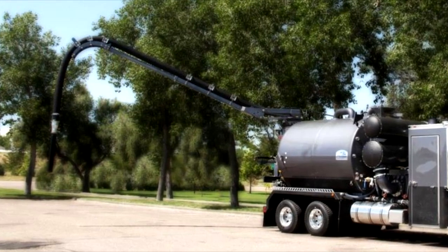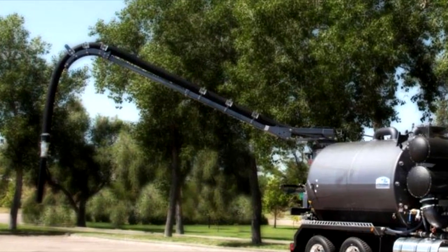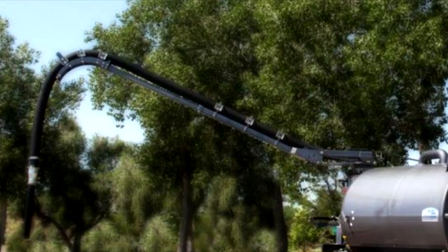The patented CB Series Hydrovac boom is mounted to the elliptical head of the tank as opposed to the top of the shell, as is the case with other trucks. Because of this, the CB Series Hydrovac is able to achieve additional structural strength and provide a reach of 26 feet without sacrificing the integrity of the boom.